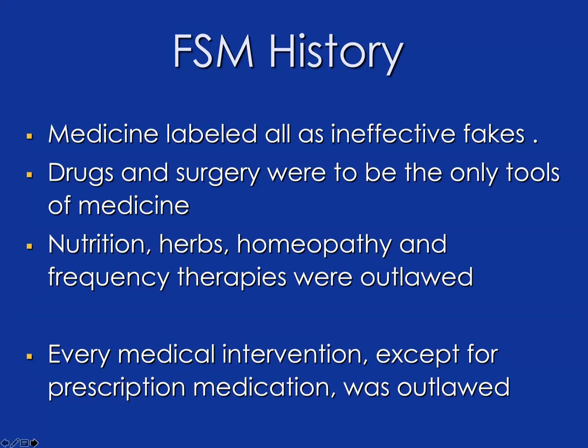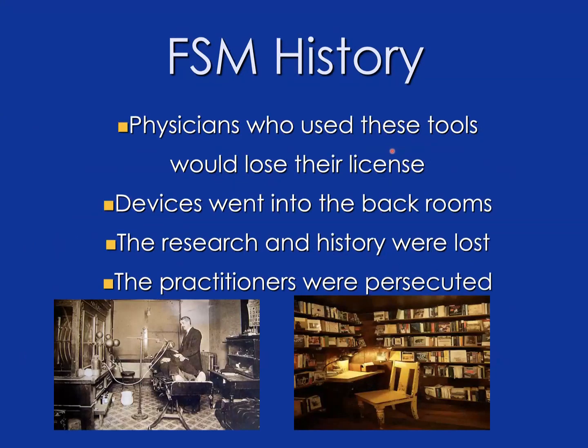Well, what happened after the Flexner report is that medicine decided that drugs and surgery were the only tools allowed in medicine. Everything else was labeled as ineffective fakes, and that included frequency-specific therapies. So nutrition, herbs, homeopathy, and frequency therapies were ultimately outlawed by 1917 or 1920. And then they got serious about it. Every medical intervention, except for prescription medication, was outlawed. Any physician who used these tools would lose their license to practice.